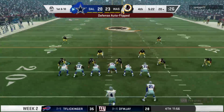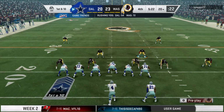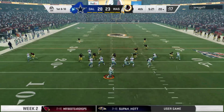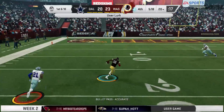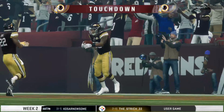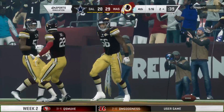Last year, Dak Prescott had 3 fourth-quarter comebacks, and he's in search of another one right now. Prescott looks to throw on 1st. And he fires one that's intercepted. Reuben Foster picks it, and he will score. Touchdown, Washington. Short throw, pick 6 right there.